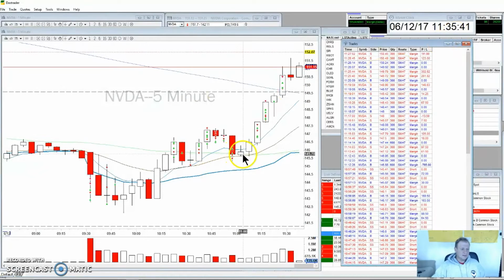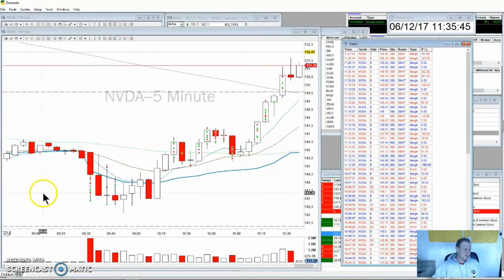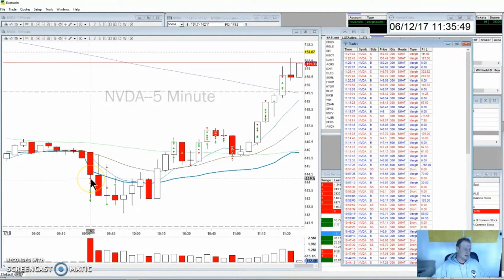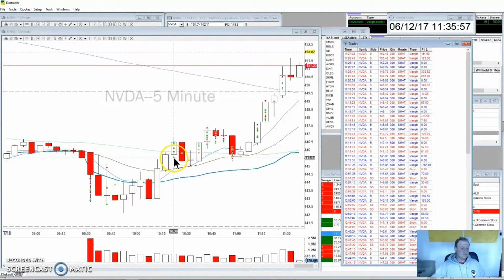So I won't go through all of NVIDIA's, but suffice to say that all of the red arrows, triangles, are where I got into short, and the green ones are where I got to cover, or vice versa. If the stock is going up, the green arrows mean when I got in, so when I bought, and the red is when I sold.